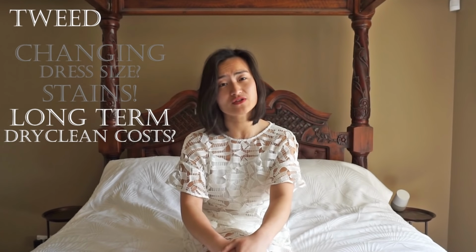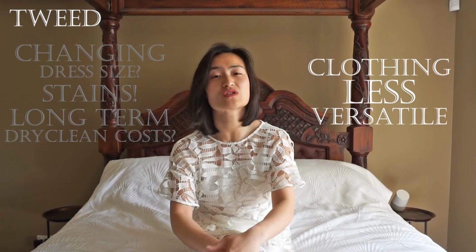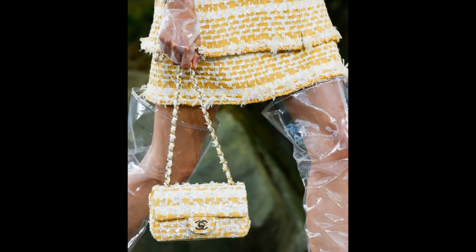just because I can't guarantee that I'm going to be this dress size forever, and there's a high chance of me soiling my clothes whenever I eat, whenever I drink, whenever I sit down. Of course you can clean it, but I personally don't like the thought of long-term accumulated maintenance costs. Plus, as gorgeous as a tweed jacket or a tweed skirt is, I do believe that clothing has a tendency to lose its wow factor when it's worn too much, especially when you wear the pieces together. So for that reason, I felt that a tweed bag compared to tweed clothing would have more versatility.